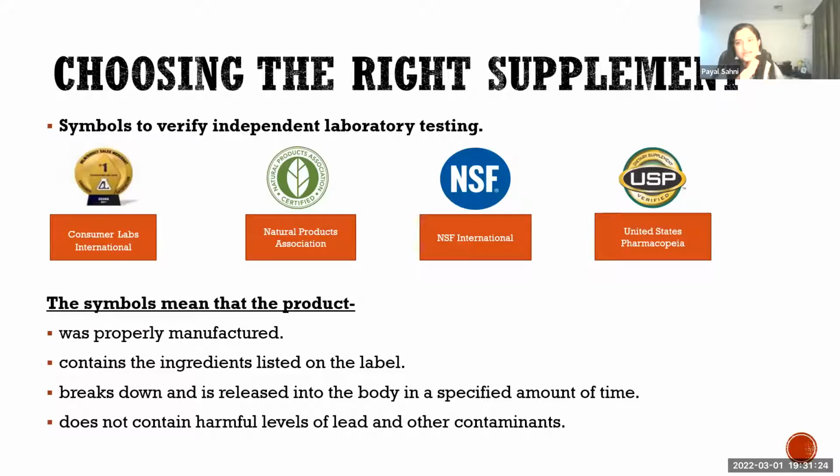Now, we're talking about supplements, and this is a question that I get over and over again. How do you pick the right kind of supplement? So you want to pick a supplement.